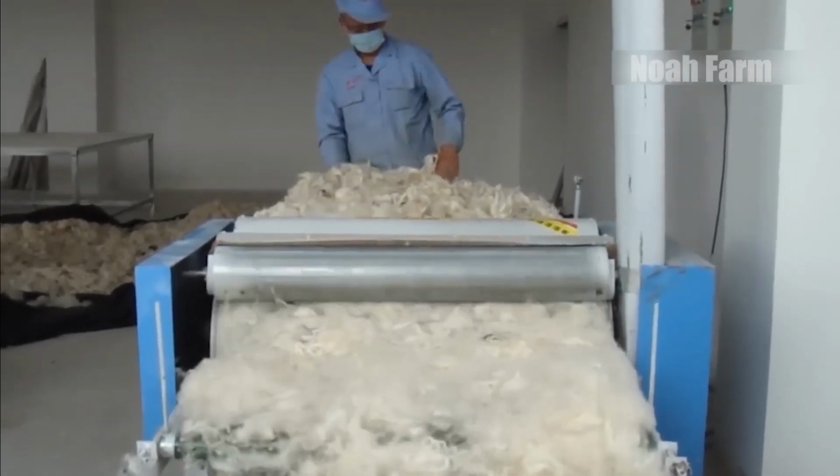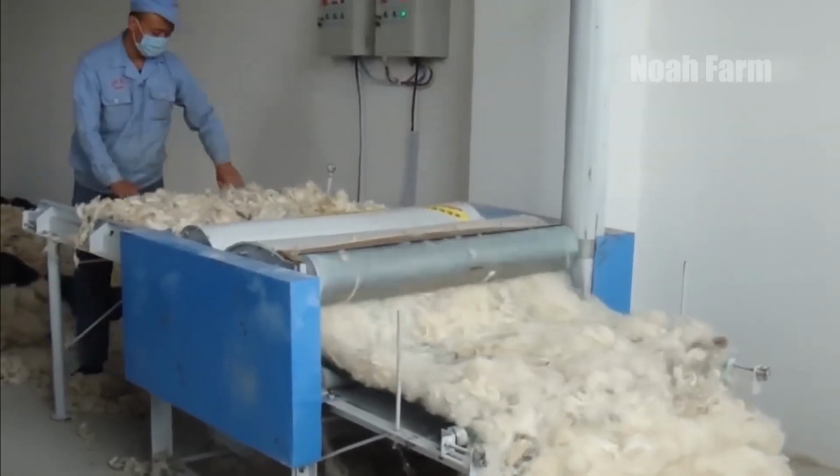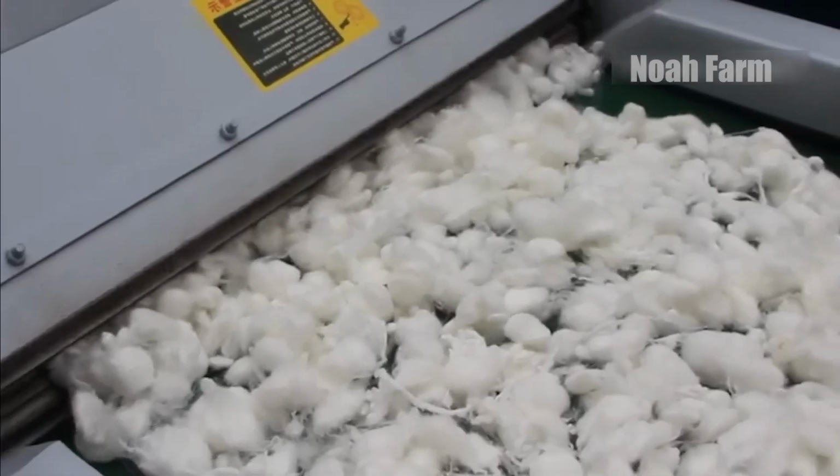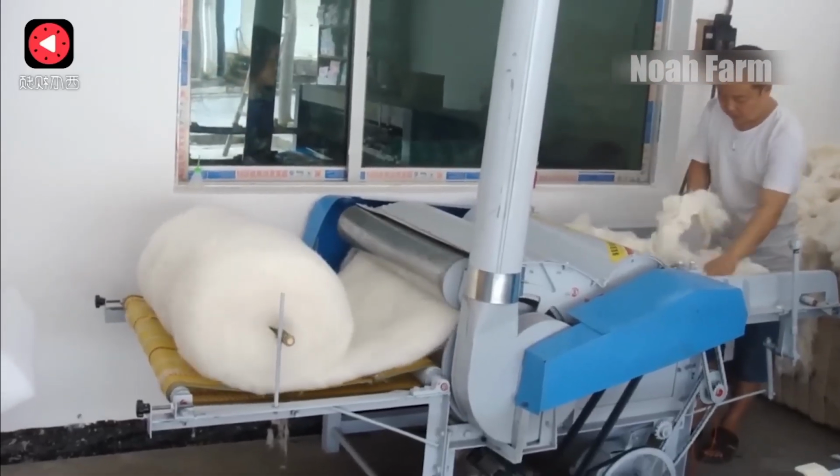The production of silk quilts in China holds special significance. After being spun and wound, the silk fibers are processed to create a soft and durable lining for the quilts.